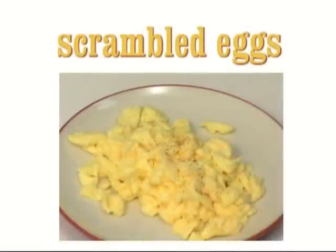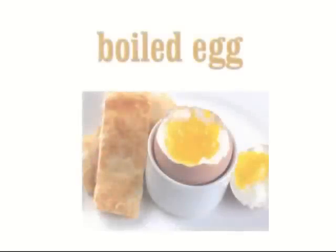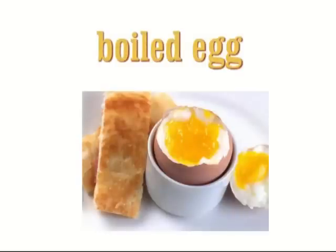Scrambled eggs. Boiled egg. The yellow part of the boiled egg is called the yolk. That's Y-O-L-K. And the white part is called the white. And it's often served with thin pieces of toast, which are called soldiers.